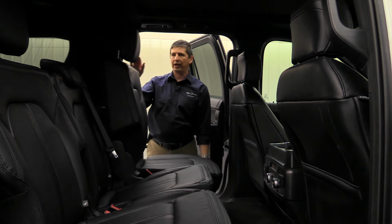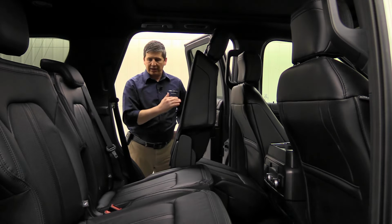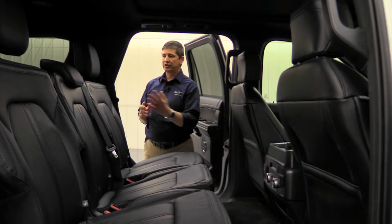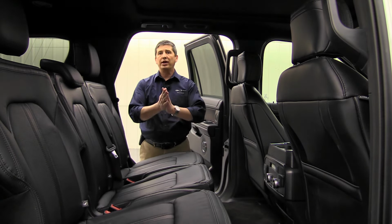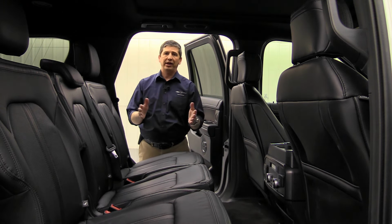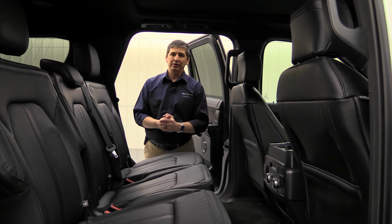You just pull that lever there and then you just slide it forward. So I'm not using a lot of effort. You can slide that forward, they can get back there, and then you can put it back into position pretty easily. So that allows you to be able to use that configuration. So if you're wanting an 8-passenger, but you're afraid kids won't be able to get in the back without that tip and slide, that's something a lot of salespeople don't demonstrate to their customers.